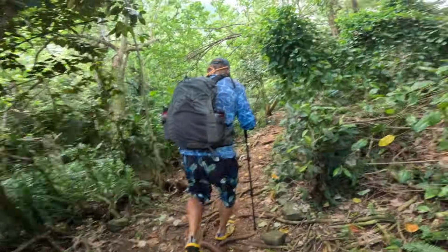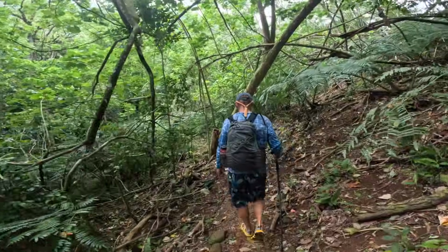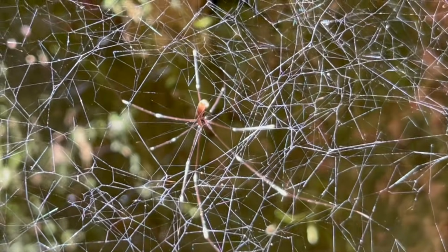All right, 10:45. So we'll see how long it takes. Everyone says it's about 45 minutes. A little bit down, a lot up. We'll see how it goes. This trail is super pretty. There's a lot of people on it.